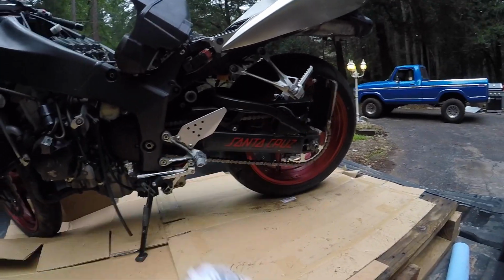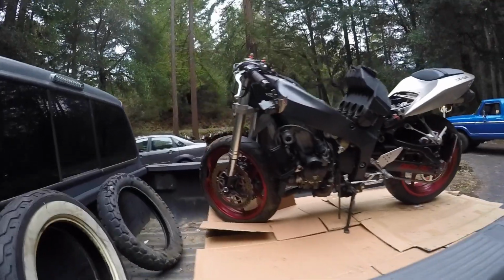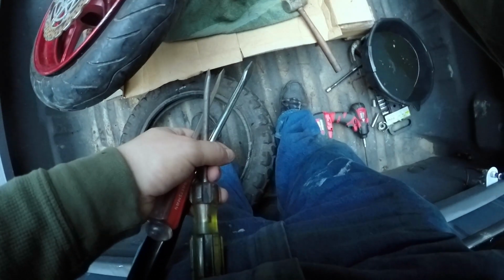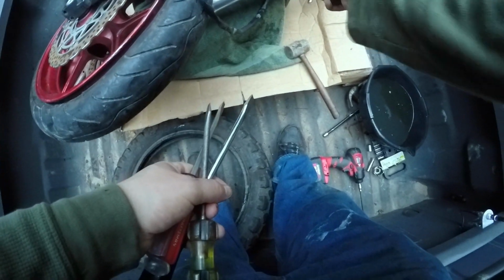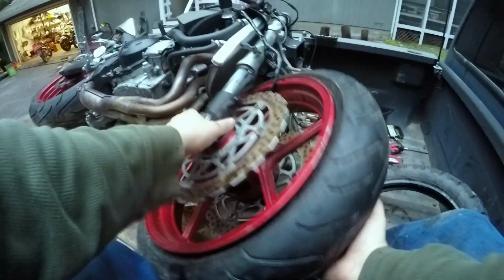I got to pop off that mount, and we'll put that somewhere, and then get her laying over and see if we can pull that front end off. So we got to get these forks off here, and man, with them being all bent, this is going to be a task. Kind of, sort of. Come on. Yeah. She don't want to come easy. That's for sure.